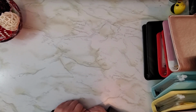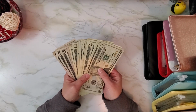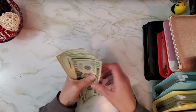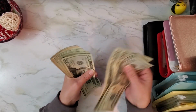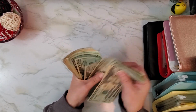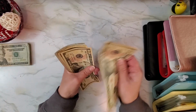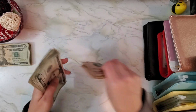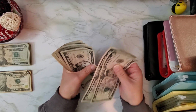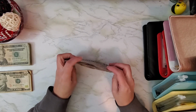All right, that's a bit more presentable, right? Let's get this lovely money here, and we will see how much we got. 20, 40, 60, 80, 420, 10, 20, 30, 40, 50, so 450, 55, 60, 65, 70, 75, 80, 85, 90, 95, 500.